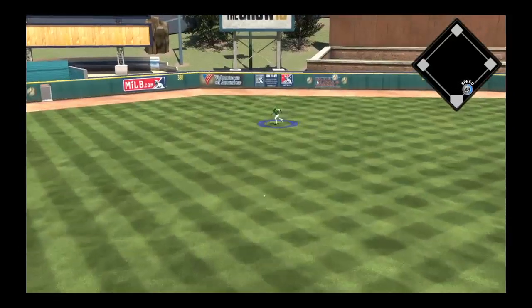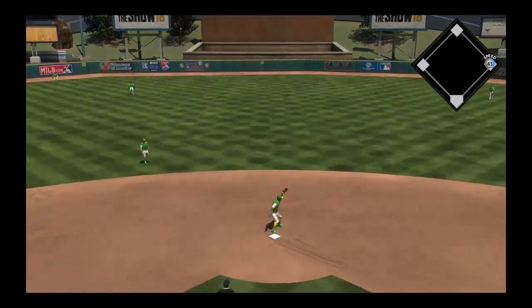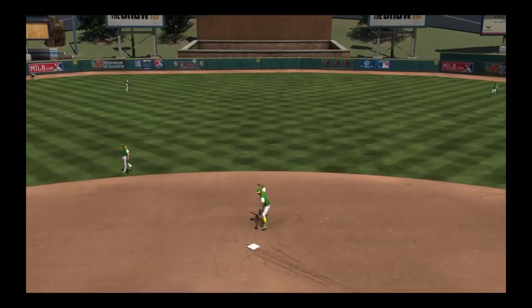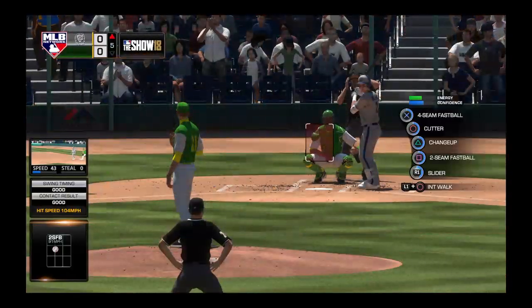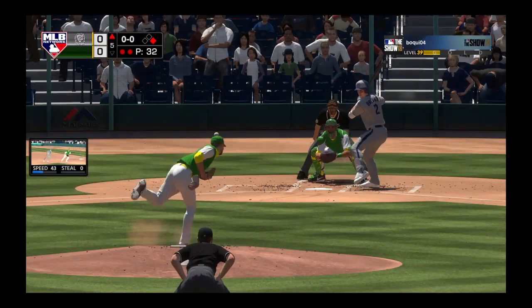Bouncer to the left side, and that's through for a hit. Two-out hit. That'll bring Alex Bregman to the plate as well. And that'll bring up the former first-rounder, Alex Bregman. So far, 0-for-1 with a flyout.